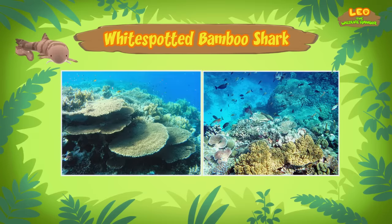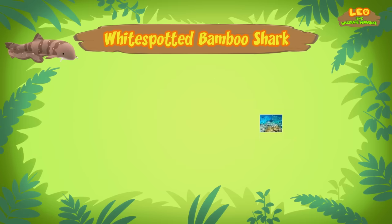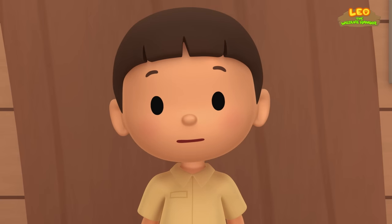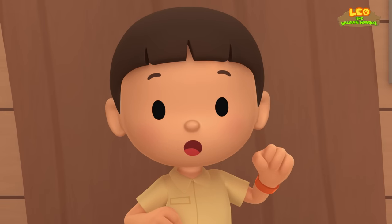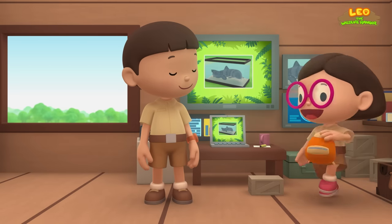Bamboo sharks live in coral reefs because most of the small animals they eat are found there. The bamboo shark uses its small teeth to hold onto its prey and crush them. The coral reef also provides protection for the bamboo shark because there are a lot of places to hide from predators. Our pond doesn't have a coral reef, so we should bring the bamboo shark back to where it belongs. Come and join us. That's a great idea, Leo. See you downstairs.